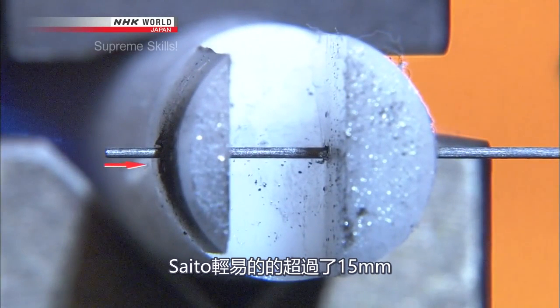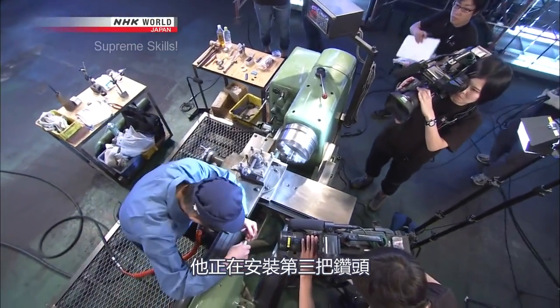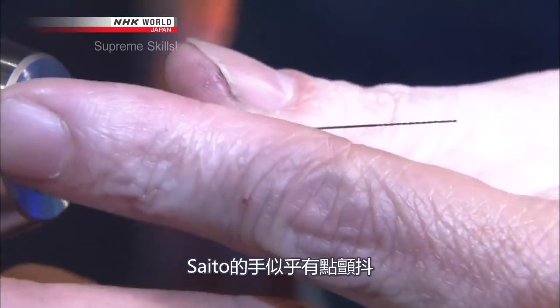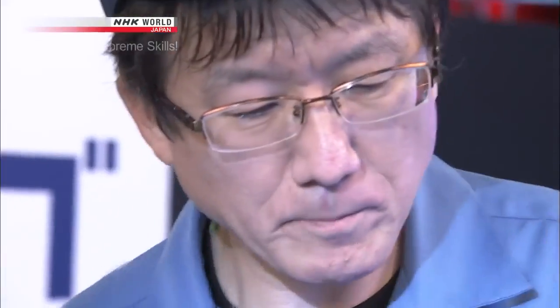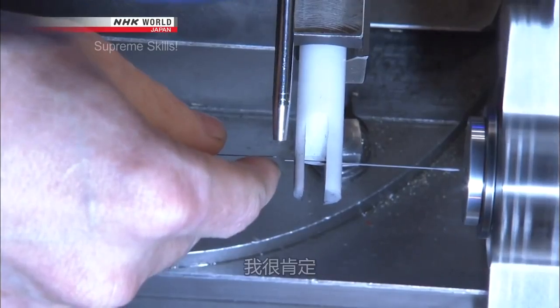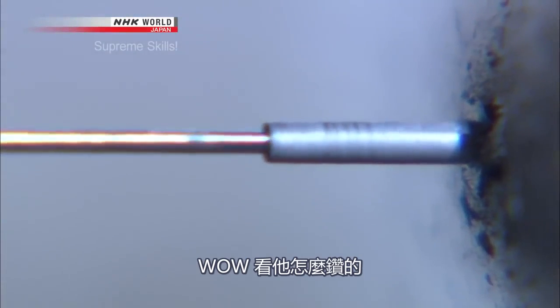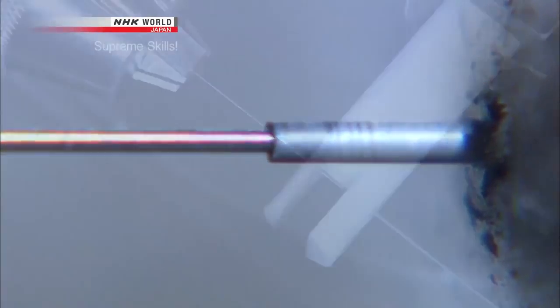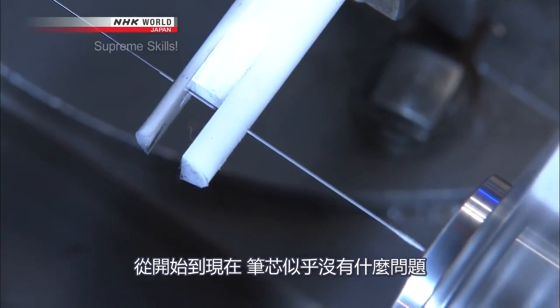Saito has easily reached the 15mm mark, far beyond the predicted 10 millimeters. He's inserting his third drill. Saito-san's hand seems to be shaking a little. It must be hard to concentrate for so long. I'm sure. 2 hours might be the limit. Wow, look at him go. As far as we can see from here, there appears to be no problem with the lead.